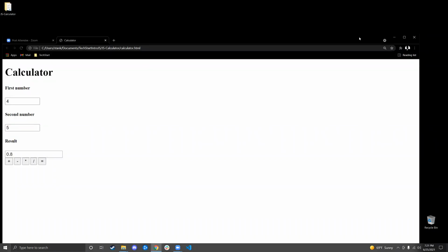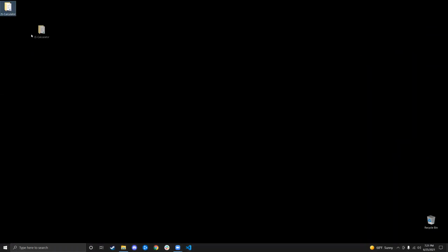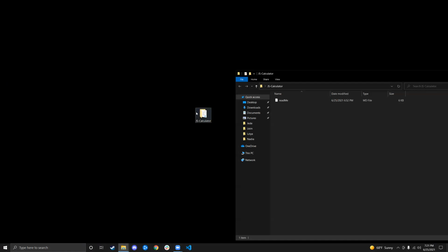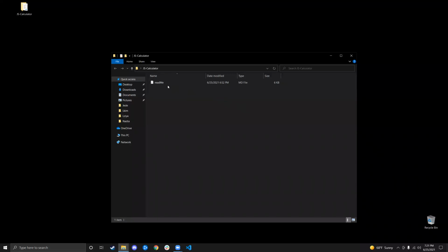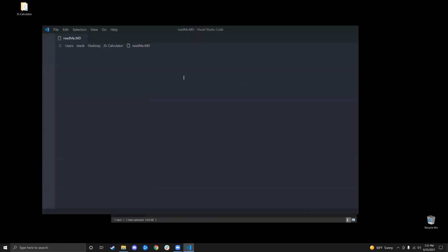Let's start from scratch. I created just a simple folder on my screen, called it JS calculator. And then once I open it, I only have one file in it. So what's the next step? The next step is to open this file. You can right click and then select which program you are going to use to open this file. In my case, it's gonna be Visual Studio Code. So I click on it.